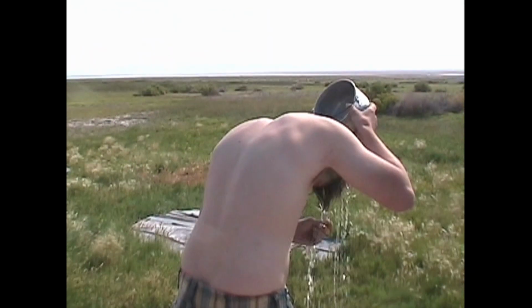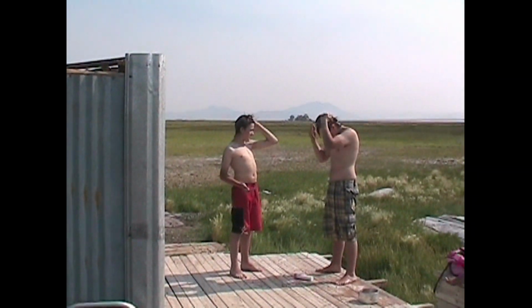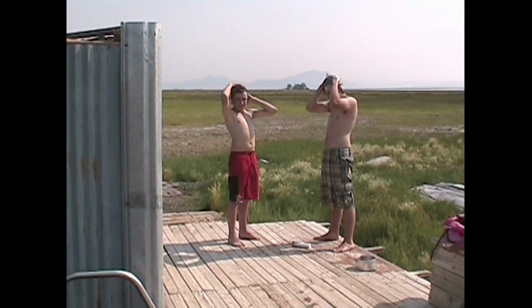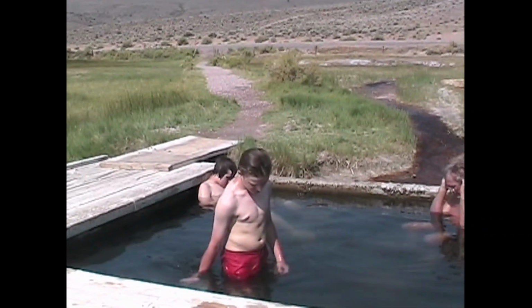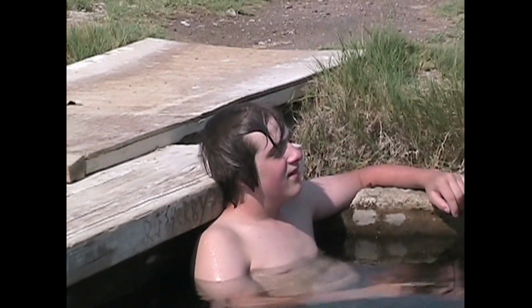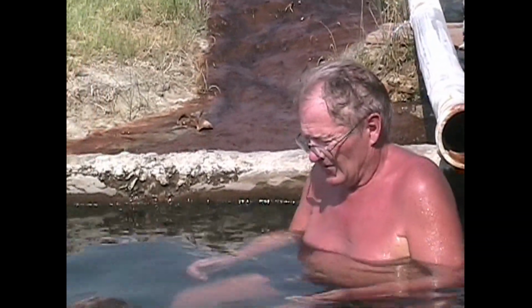We go down to the hot springs, and it's time for those filthy boys to clean up a little bit. Marge doesn't put up with dirty boys out camping. After that, it's jump in the hot springs and test the water, and oh boy, is it nice, and does that ever feel good.